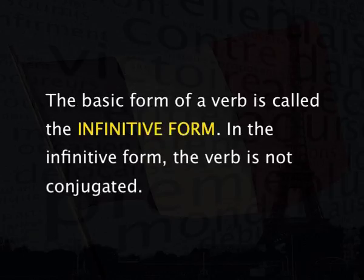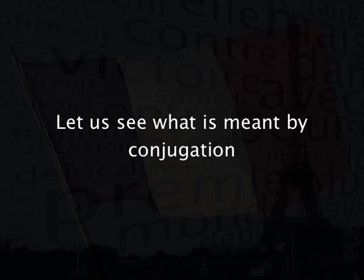The basic form of a verb is called the infinitive form. In the infinitive form, the verb is not conjugated. In fact, all conjugations are derived from the infinitive form. We will examine this in detail in the second section, where I explain how ER ending verbs are conjugated. But for the moment, let us see what is meant by conjugation.